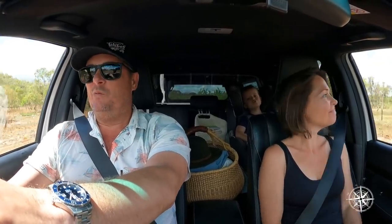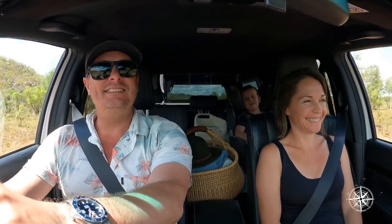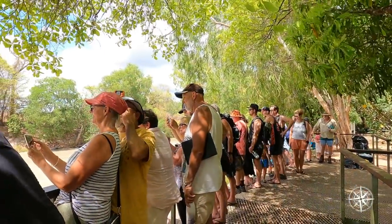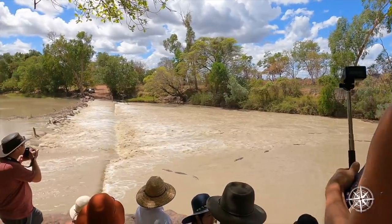Okay, today is an absolute ripper of a day. We are about to see the crocodiles. How excited are you, Jasper? Really excited. Are you nervous? No. That's good. Fear is not the way, but respect is good. Okay, this is pretty cool. There are platforms that you can view the crocs from. You can drive across. Kate's not keen at all to do that.